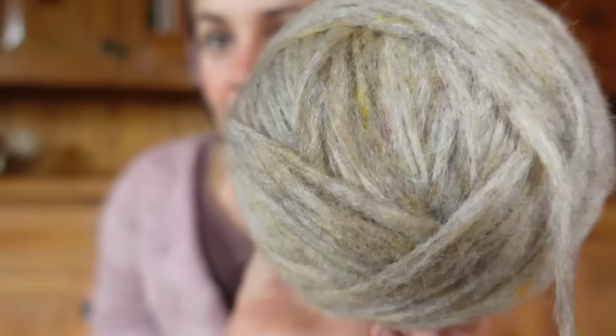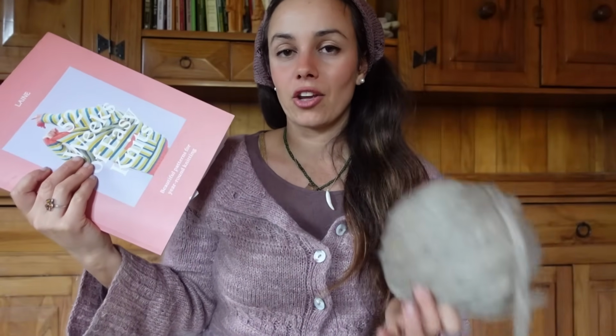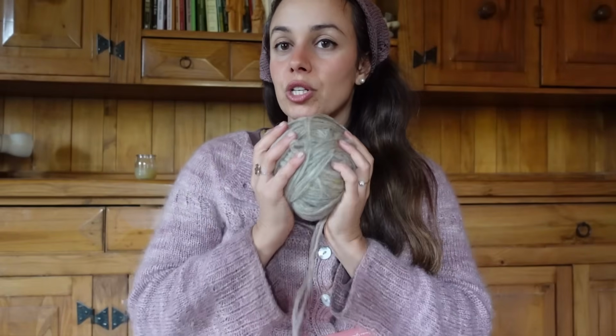So I'm using a Swedish yarn called Neden, and I'm holding it double. The designer recommends Plutulupi. This is an unspun yarn, and Plutulupi is an unspun yarn as well. Neden is a very special yarn. I used it in the past. It's really beautiful, the color, the dimensions, and it's super soft.